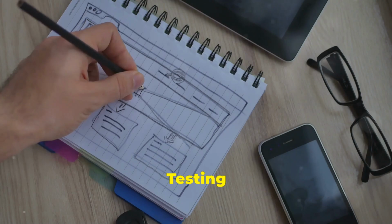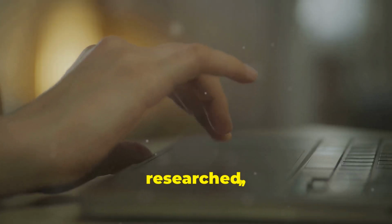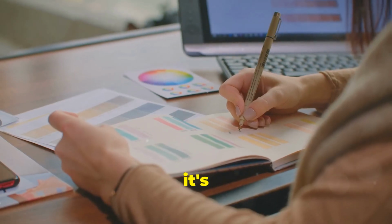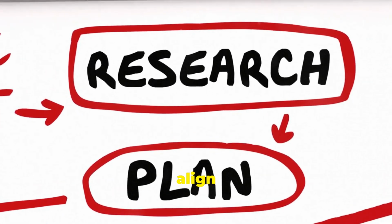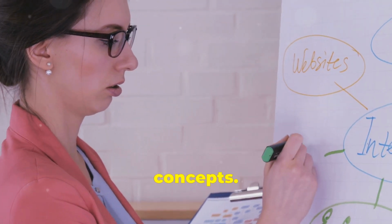Section 4. Testing the waters, from idea to action. You've researched, analyzed, and identified potential niches. Now it's time to test the waters and refine your approach. Start by creating a list of product ideas that align with your chosen niche. Don't be afraid to brainstorm and experiment with different concepts.